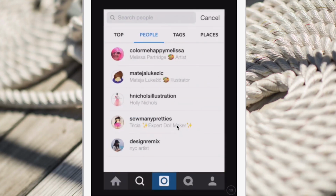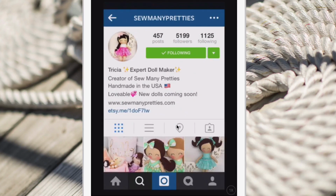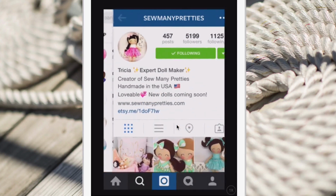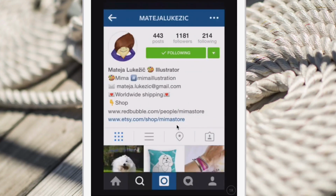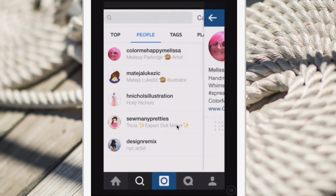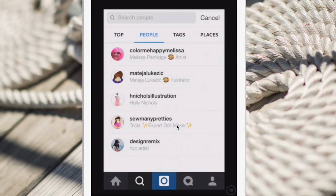But like I said, these are 5 accounts, and you will get inspiration from all of them. Laura, who is a 13-year-old artist in New York, Trisha, who makes these adorable dolls, and I also showed you Holly. I'm going to go back to Mima, and lastly, Melissa. So make sure you say hi to all of them and get some inspiration for your Etsy shop today.